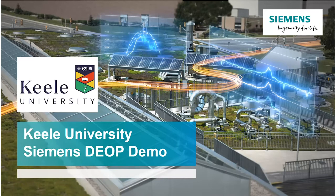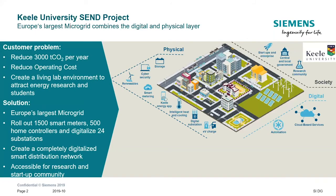So today I'm presenting to you the project that is ongoing with the Keele University in UK. It's a really big campus in the UK, about 600 acres, and the main objective of this project is to demonstrate the possibility to have a huge smart grid playing a role in terms of CO2 minimization and in terms of flexibility management inside the campus through the controllable assets.